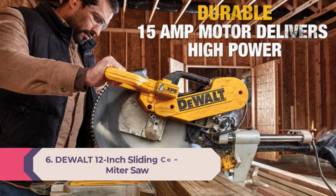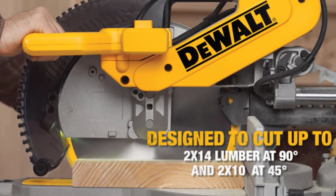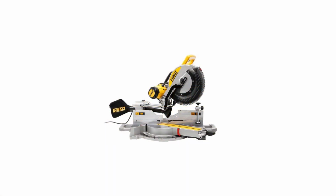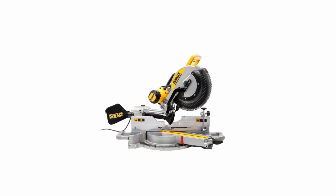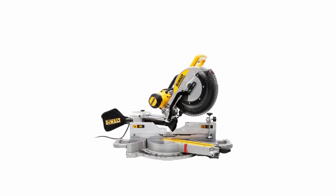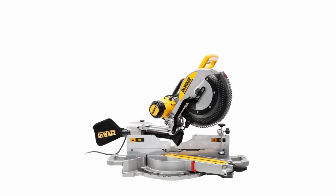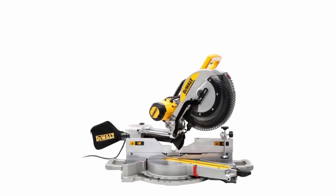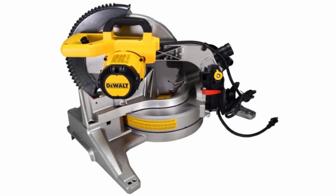Integrated cutline blade positioning system provides adjustment-free cut line indication for better accuracy and visibility for the 12-inch miter saw blade. XPS technology uses an LED to project light down either side of the blade, creating a shadow on the cut line once the saw arm is lowered. Super efficient dust collection system of DeWalt miter saw captures over 75% of dust generated.